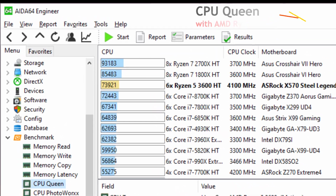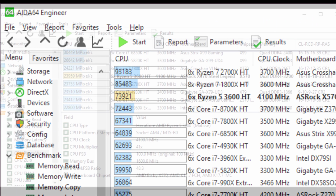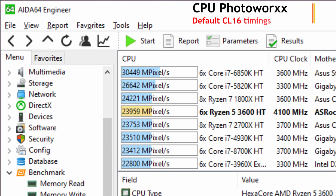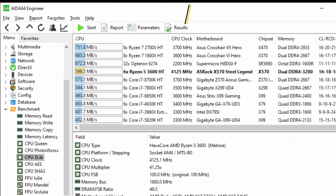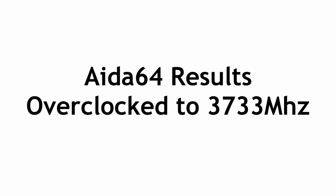The CPU itself, the score, how it rates the system with this memory. There you have it, in case you're wondering. Okay, there's the score and how it compares to other CPUs with their memory. But really what I like to see here is PhotoWorks. This is like digital processing tasks, running it at the default timings. You can see there how much it performed. And the zlib compression, so compression of files, there is the score as well.